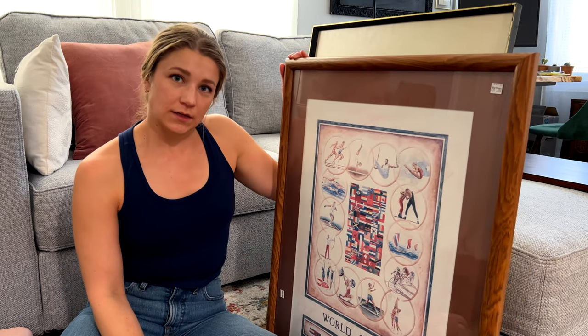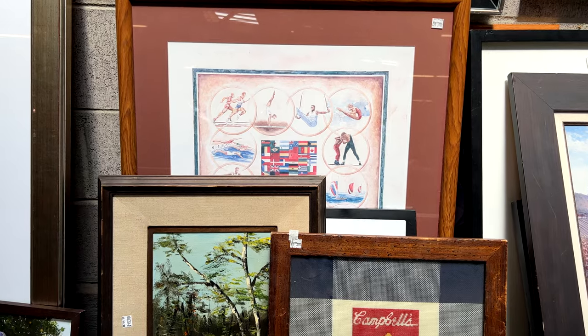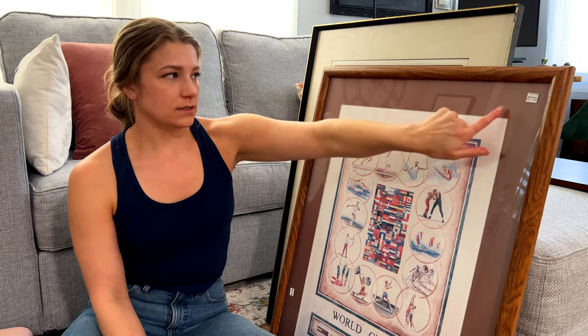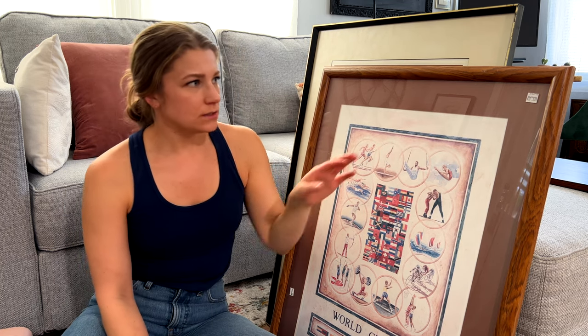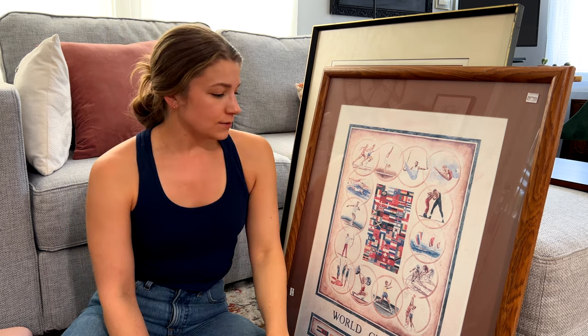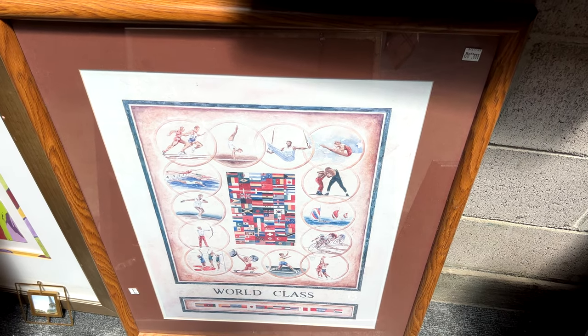I actually saw this piece at the Habitat ReStore maybe a month ago, and I was thinking about buying it. I wasn't sure if this rusty color mat was going to compete with Christine's piece, so I ended up not buying it then. It was marked for 20 bucks then, it was marked for 20 bucks now, and I decided, you know what, I saw this last time, it's the right size, why not give it a try?